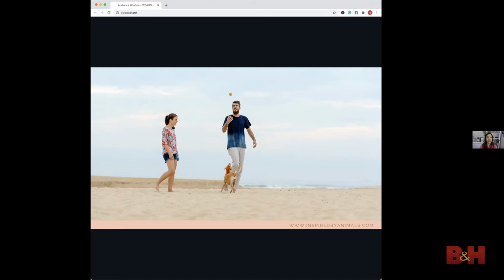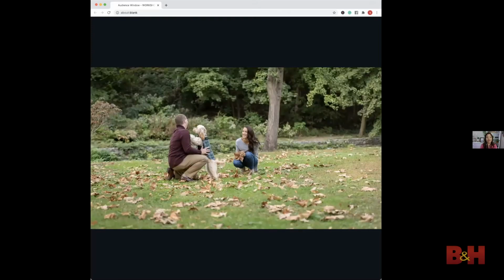Also, in this one, you can ask them if the dog does any tricks, right? Like giving a paw or high five. You can also capture those photos at this time too. Make sure that you use burst mode to capture these playful moments, because you might miss one nice moment that you could have captured.